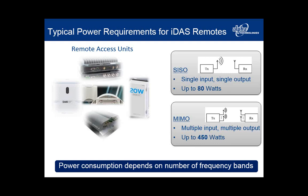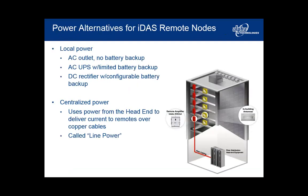Now, I can say that those numbers are moving north, so there's actually more power consumption for newer devices as we move forward. So the numbers will inch up from 80 and inch up from 450. When it comes to powering the remotes, there's two alternatives. One alternative is local power, and the other is centralized power.